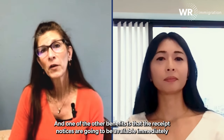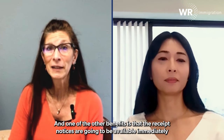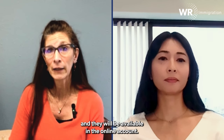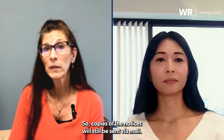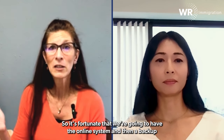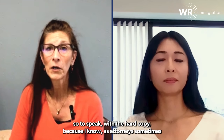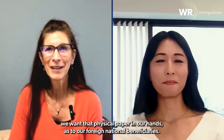One of the other benefits is that the receipt notices are going to be available immediately, and they will be available in the online account. Copies of the notices will still be sent via mail. So it's fortunate that we're going to have the online system and then a backup, so to speak, with the hard copy. Because I know as attorneys, sometimes we want that physical piece of paper in our hands, as do foreign national beneficiaries.